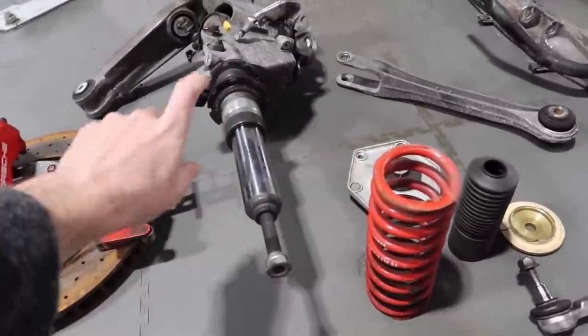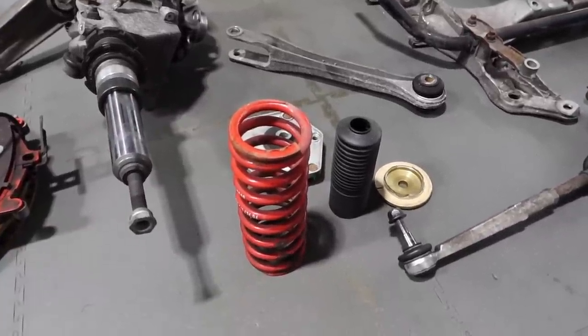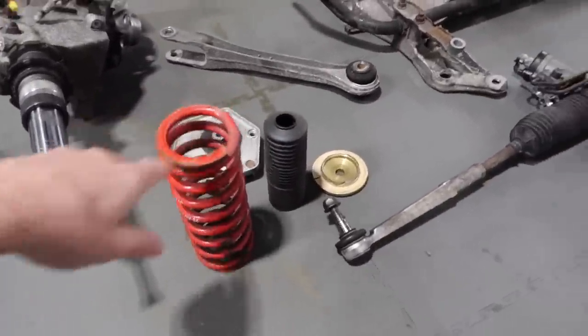So rough cost then, that's gonna be fine because that's brand new. How much is a new spring, roughly? I think a pair, 600 quid, say. 600 quid, do you have to buy a pair? They come as a pair, yes. Oh good, perfect. No bargains with Porsche.